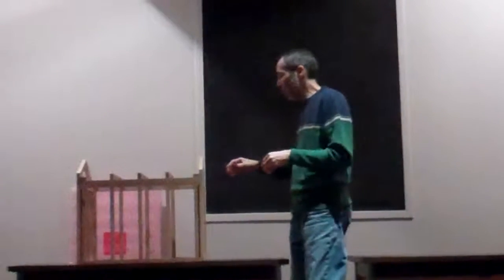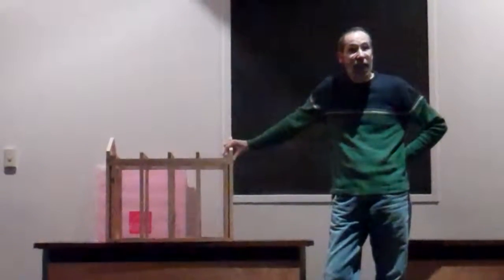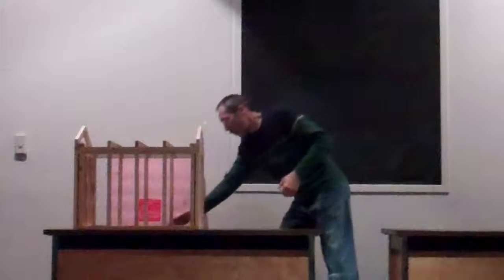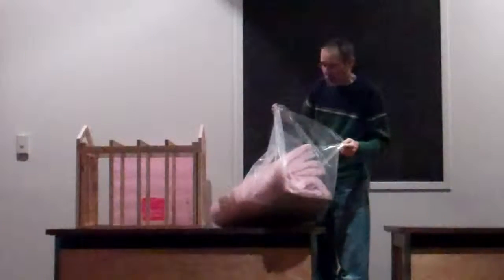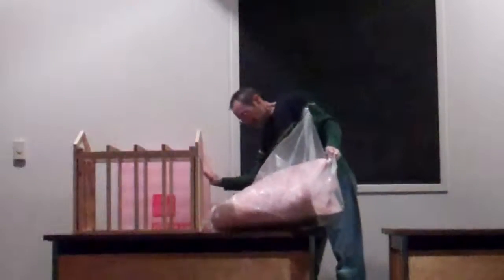And this challenge, in very simple terms, you get this nice scale house, and the challenge is for your students to insulate it as efficiently as they can. And we give you all the materials. Of course, there's fiberglass. There's also foam board insulation.